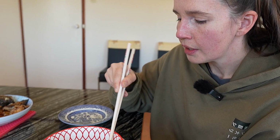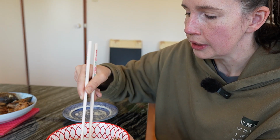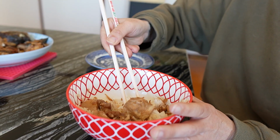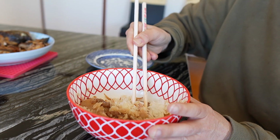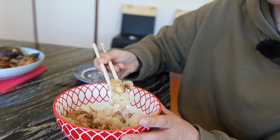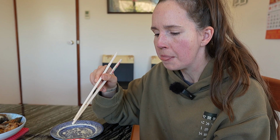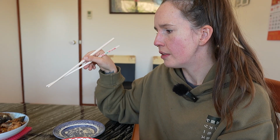Now, I'm gonna go in for a nice piece of fish. You can make fun of my chopstick skills. Oh, that's good too. Normally we have the fish steamed, but it tastes really nice with the pieces of ginger. That's 10 out of 10. You gotta go in there.